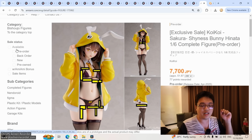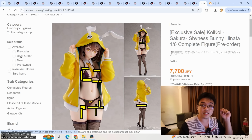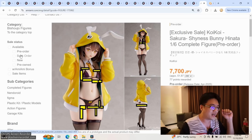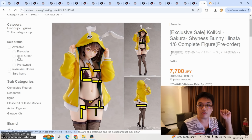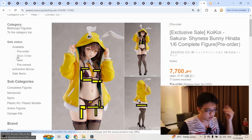This one we saw at OneFest Shanghai just a week ago. Koi Koi Sakura Shyness Bunny Hinata 1x6 at under 8,000 yen by a Chinese brand, Koi Koi. Okay, so this is a must have, absolutely. It is a bit of a shame that this is an Ami exclusive, but you can't go wrong with getting this figure anyways. Doesn't matter where you buy it from. So pick one up. For me, I might.